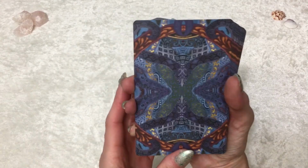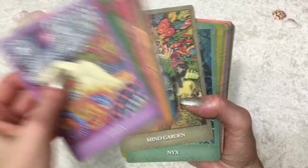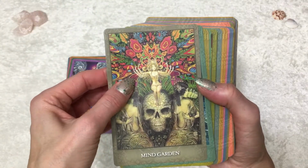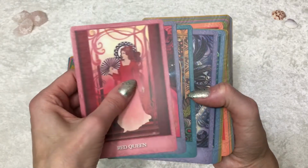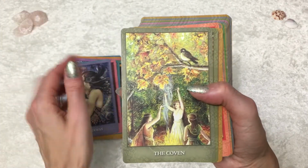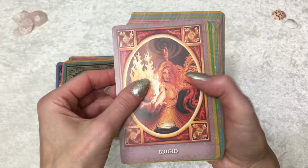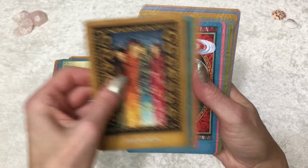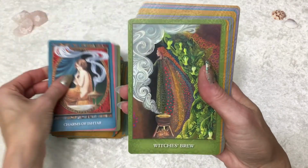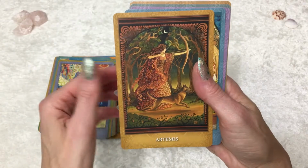Okay, here's the backs. Detailed, earthy, pretty. Here are the cards. I am obsessed with her artwork. There's Thea. I don't want to show you all of them. I don't want to spoil it if you end up getting the deck. Bee Goddess, Eris, Red Queen, Raven Goddess. It's just full of beautiful goddesses and goddess-based messages. Bridget, Snow Queen. They're all matte, full color. That's one of my favorites, Bast. Beautiful, beautiful imagery.